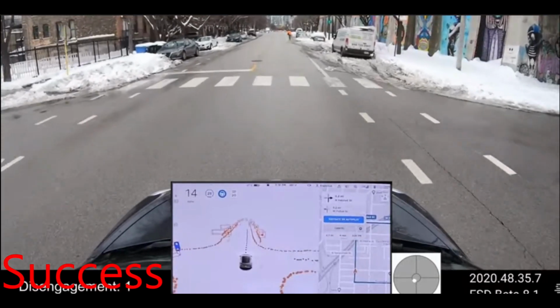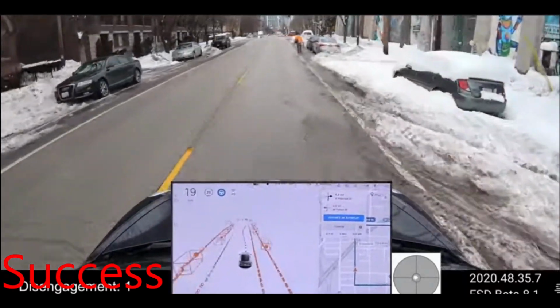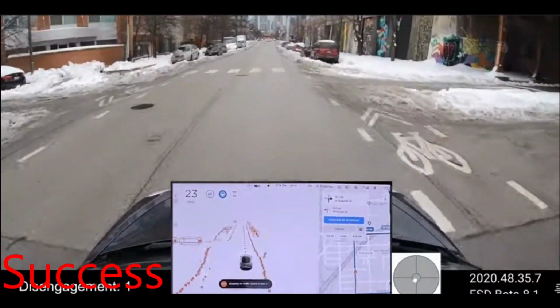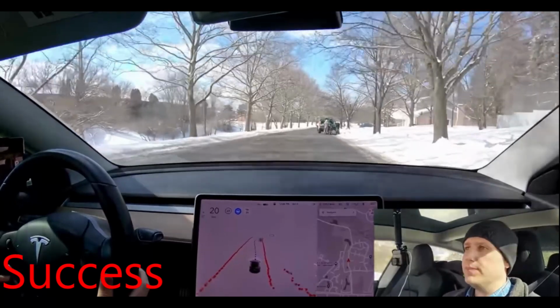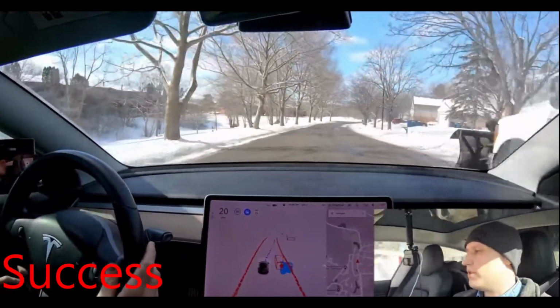Good. We have a pedestrian walking on the side of the road. Let's see if the car, yep, the car predicts to go over. It's running over the middle lane. That's good. We want that. We want to give plenty of space for the ped. We have some people here on the side of the road. Slow down a little bit just to be safe. Yeah, very good. So people are displayed, truck is displayed.